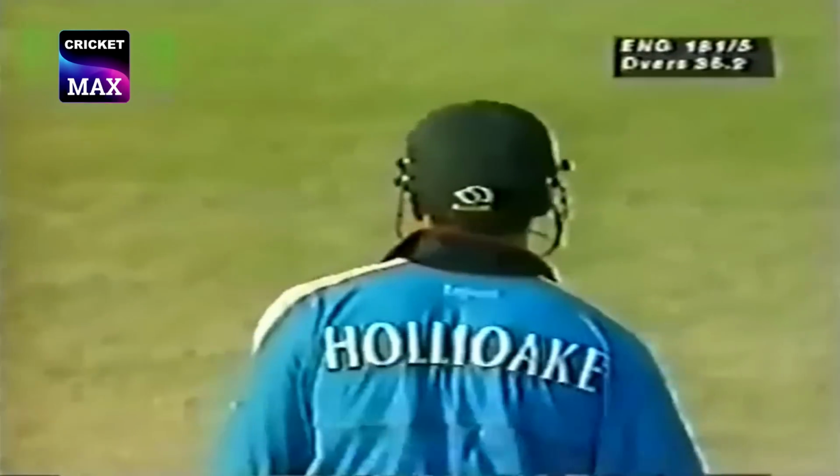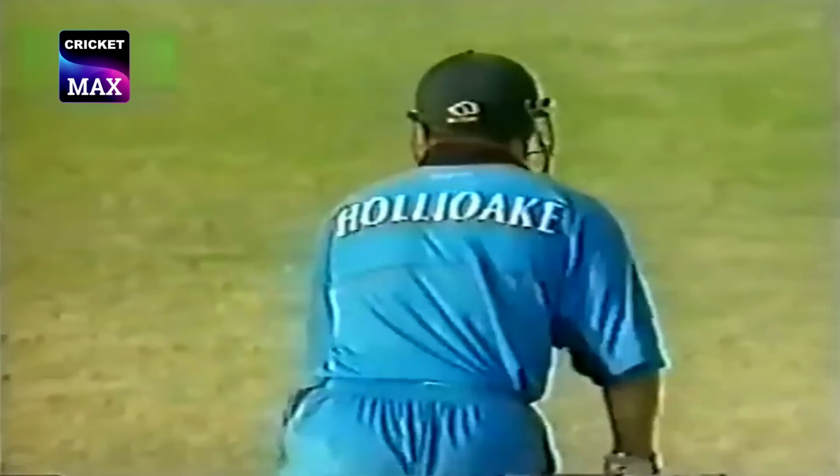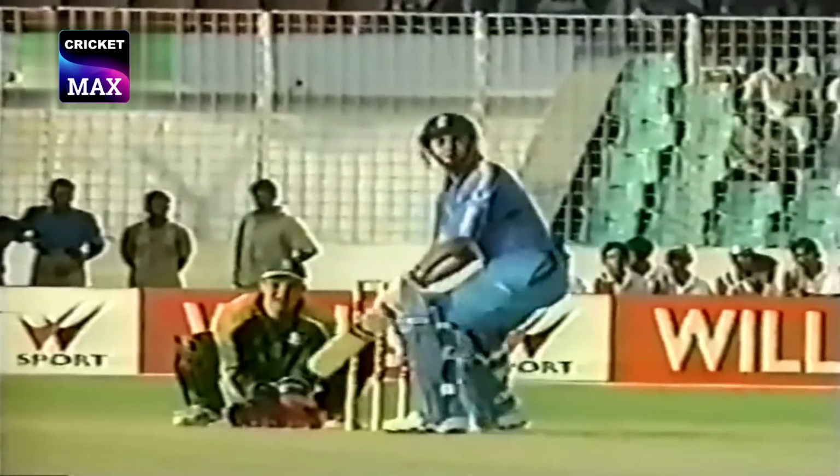Inside out and a good shot. That's a very good shot. That's a classy shot from Adam Hollioake. Mainly a leg side player, and this is not easy to play with his grip. He's just opened the face, checked the follow through. It just enables him to control it. Just the one bounce and over.